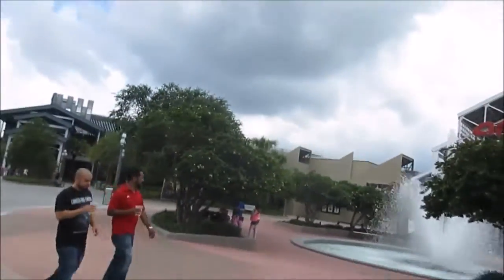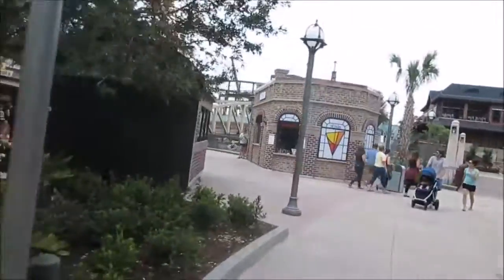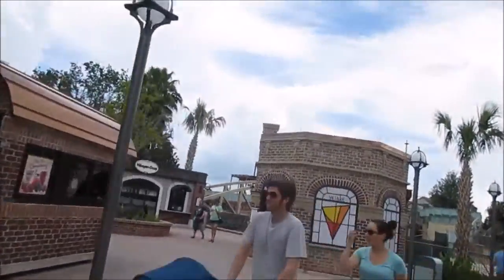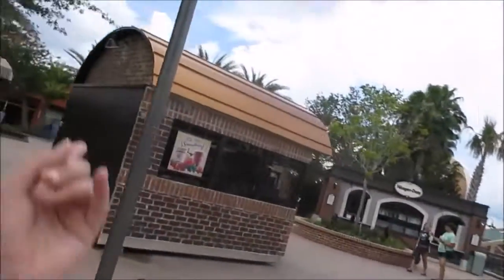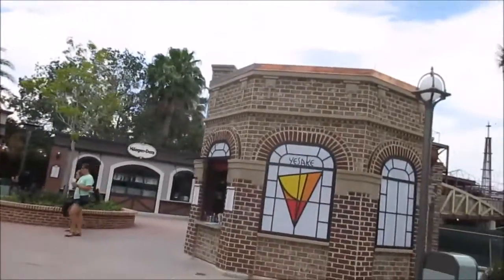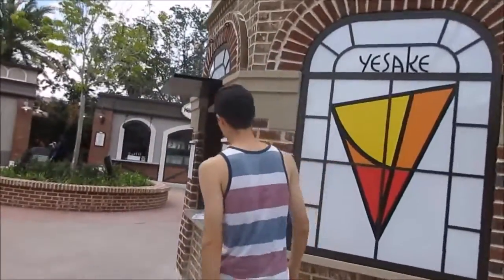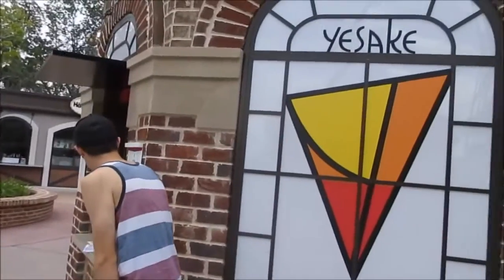So behind us is the old garage. And then they opened up a new Wetzel's Pretzels, Haagen-Dazs, and this new place. It's not a cake. It's like Tamaki, so it's like a hand roll thing. And a Joffrey's right here.